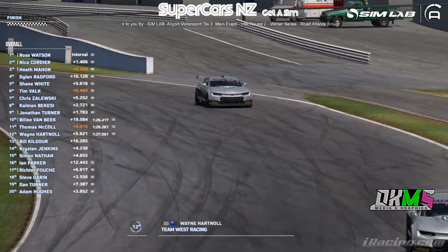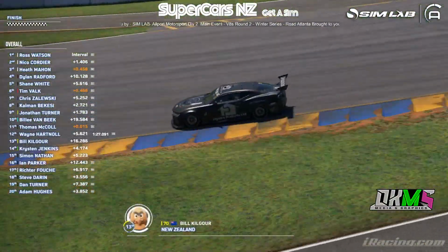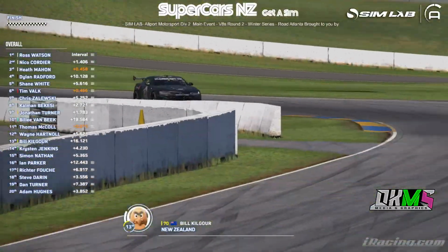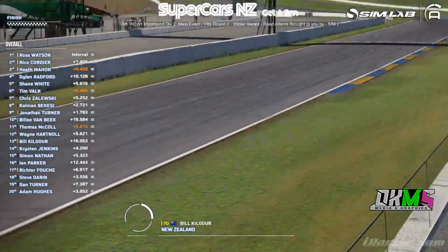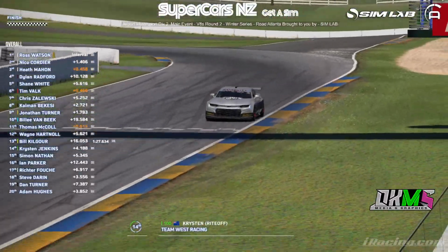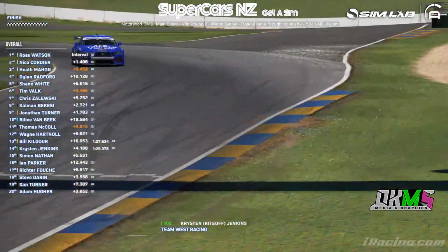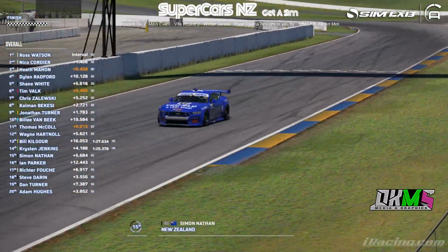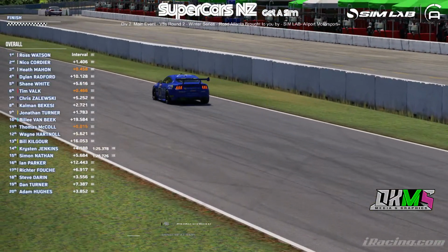Wayne Hartnell. Oh, looks like a Team West Park up there, turn 1. Bill Kilgour bringing it home, 13th spot, looking good, Bill. Yeah, up 8 spots, can't complain. Bill Kilgour. Right off Jenkins. Simon Nathan. Very cool.